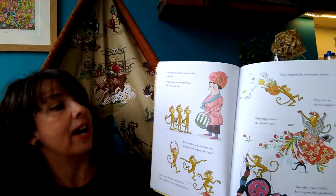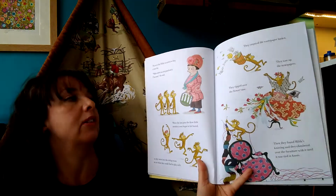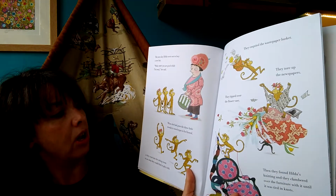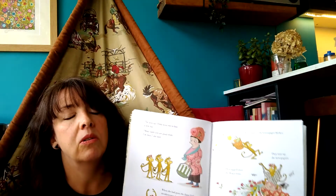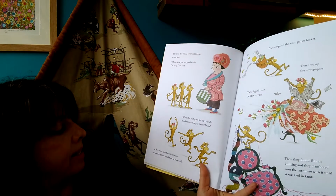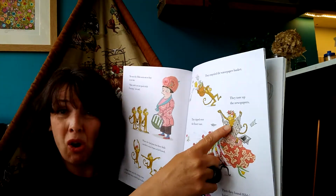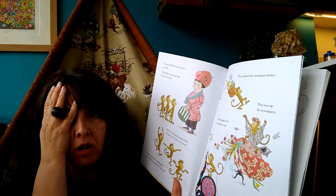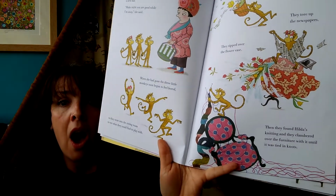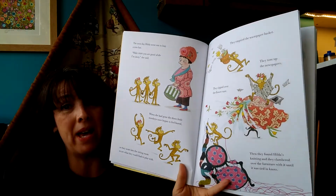The next day, Hilda had to go out and buy a new hat. Why did she have to buy a new hat? Oh, yeah, because I think it was Lulu. She'd ruined her old one, hadn't she? So she needed a new hat. Make sure you're good while I'm away, she said. And when she'd gone, the three little monkeys soon began to feel bored. Oh, do you think they're going to be good, or do you think they're going to create havoc? Yep, I think they're going to create havoc too. They went into the living room to see what they could find to play with. Well, they emptied their waste paper basket. They tore up the newspapers. They tipped over the flower vase. And then they found Hilda's knitting, and they clambered over the furniture with it until it was tied in knots. Those naughty little monkeys. I think the next page is going to be a right old mess. Shall we look?